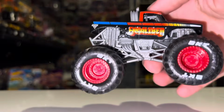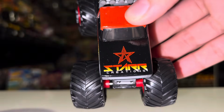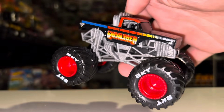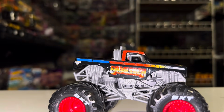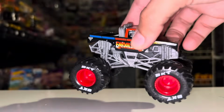Man, I love these square bodies, and this Excalibur is one of the best looking ones of them. The Star Creations logo on the grill, still just like the one from Series 27. Nothing on the tail, and then the Excalibur logo on the side. I love the silver roll cage, and I love this bar that they did. This really gives off Greenlight Kings of Crunch series. They would do these a lot. They still do. I love these red rims as well.